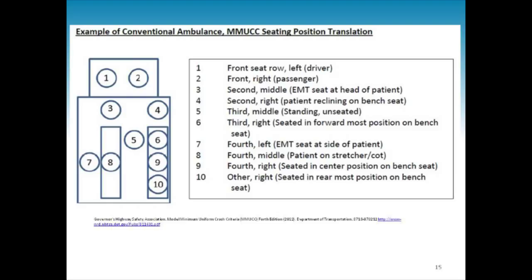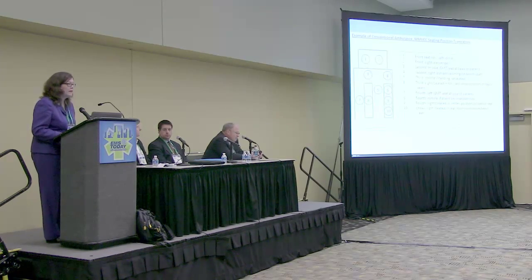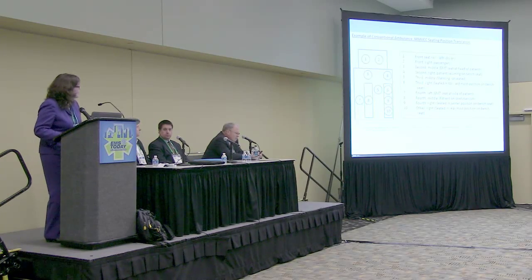the thinking in the room that this was important information, and that long term, if we were truly going to begin to understand and get any more meaningful information about what's happening to whom in the back of an ambulance, this was essential to include. So hopefully the use of that diagram is really sort of optional.